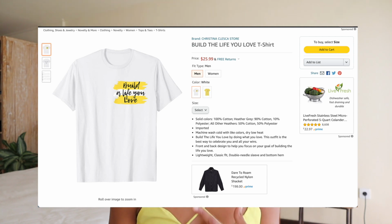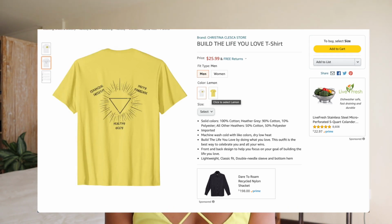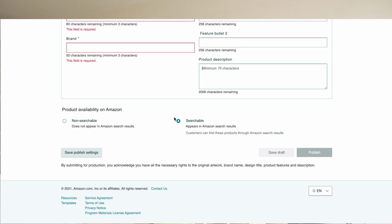And next, I want to also talk to you guys about the fact that you can do this two ways. Now, if you have your own website and you wanted to do your own logo, for example, it is yours. First of all, you have to prove that it's your logo. When you create a design on Amazon, there's an option for you to make your content searchable or non-searchable. And if it's not searchable, then you will get a specific link where that shirt or that design that you have can only be purchased with this link.